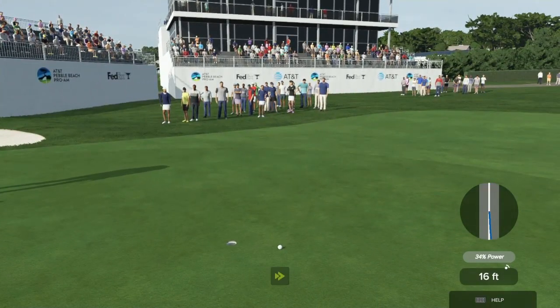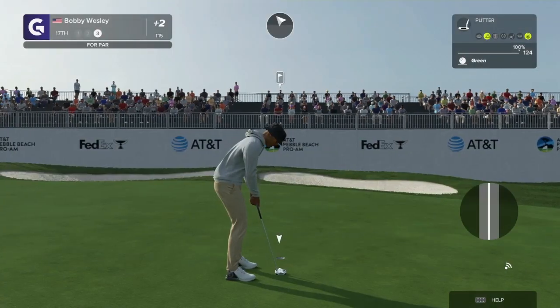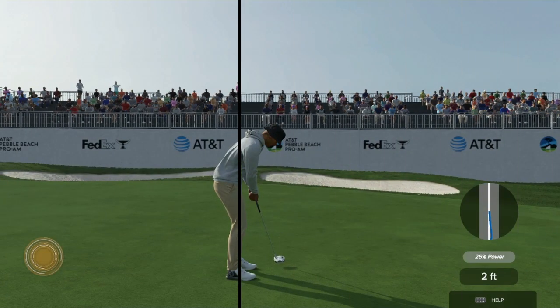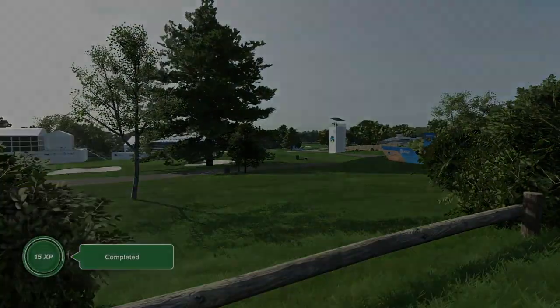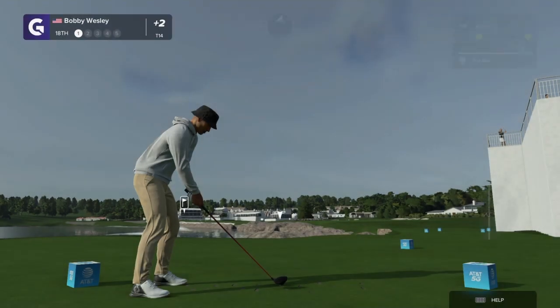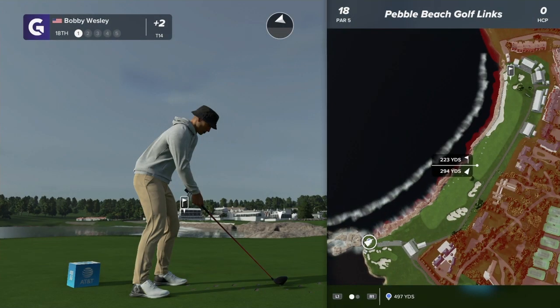Just didn't drop. Putting for a par now. And that putt'll drop. Well done. He finds himself in a share of 14th position. Moving up the leaderboard. I like it.